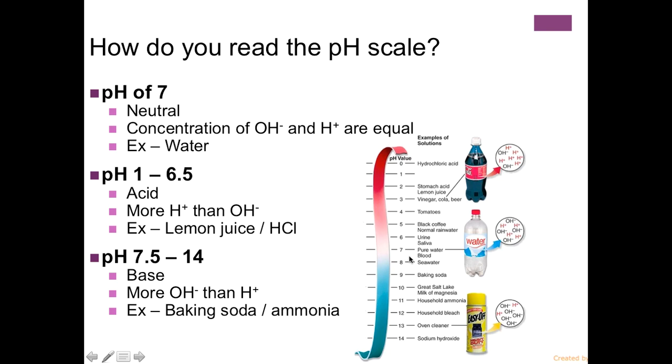And again, bases are about 7.5 to 14. They are a higher concentration of OH ions compared to H+ ions. And this is going to be things like bleach, oven cleaner, sodium hydroxide, which is found in a lot of cleaning products like laundry detergent and such. That is also going to be very basic.